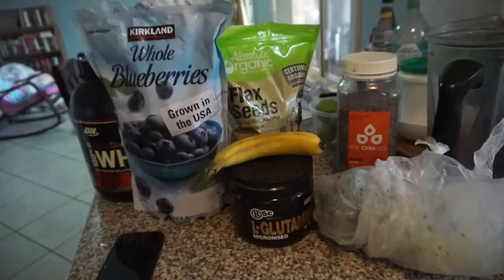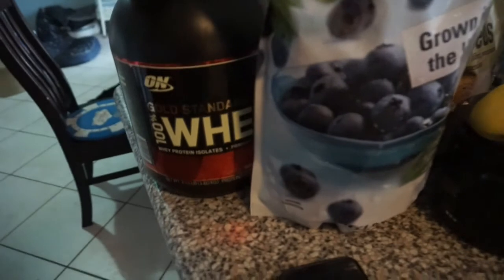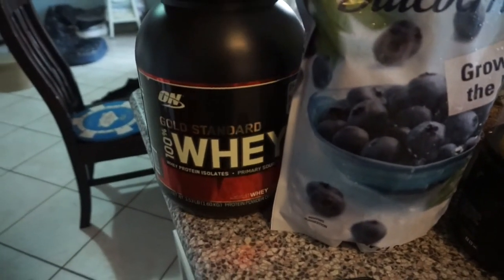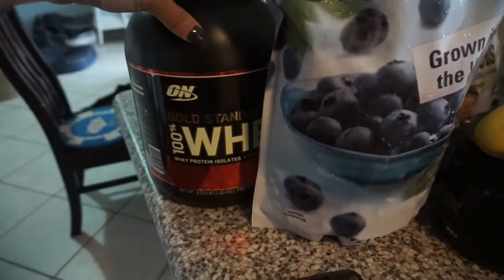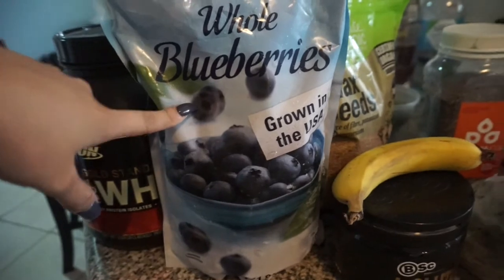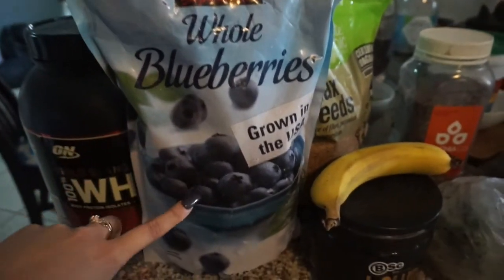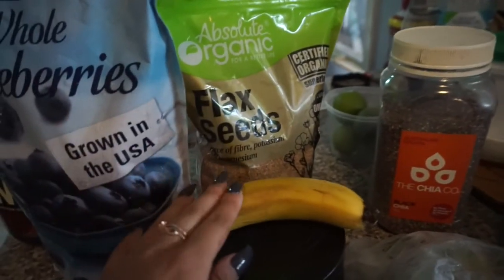Okay, so these are the contents of my smoothie. We first have some 100% whey. This is chocolate. Very simple. It tastes good with anything, so that's why I get chocolate. We have some Costco or Kirkland blueberries. They are frozen. We have flaxseed, one banana.